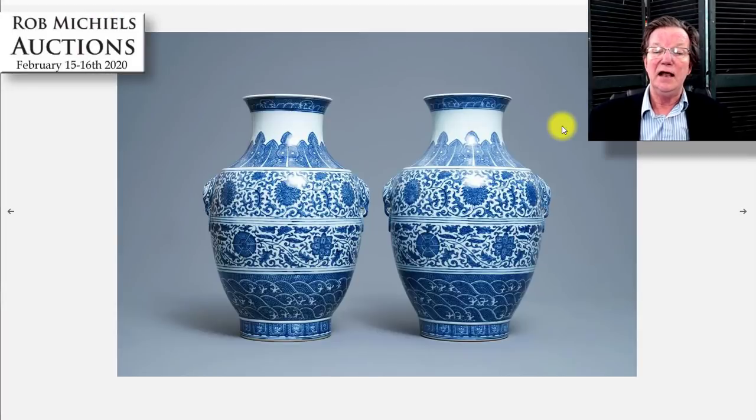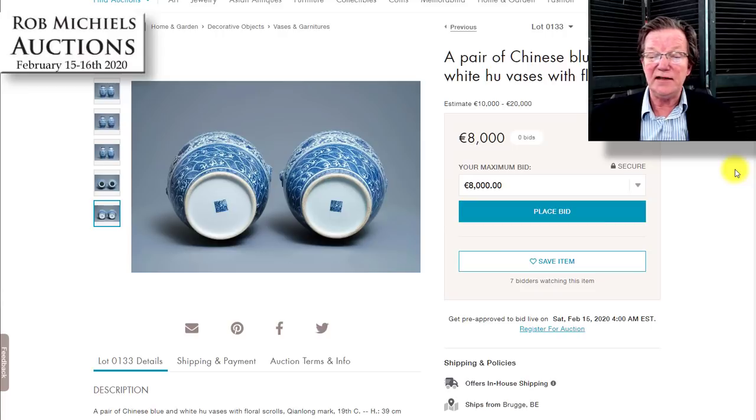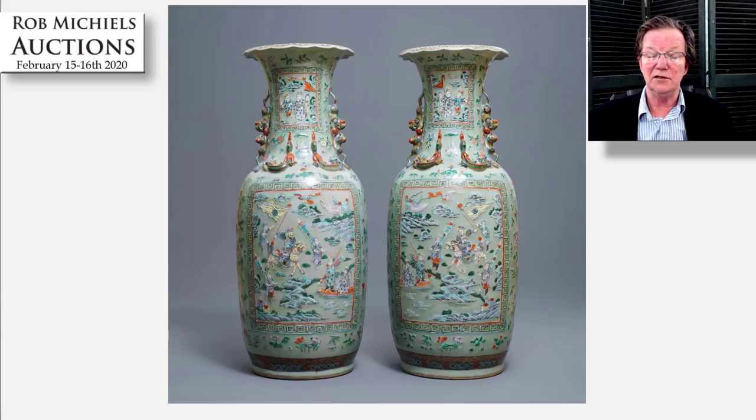Quality is excellent. And then onto this pair of Qianlong style blue and white. They're 19th century, but exceptional quality, really, really fine quality. And they are also quite big. There are multiple shots. They have Qianlong marks on them, but Rob feels that they're probably 19th century, and I agree with him. They're estimated at 10,000 to 20,000 euros, which is not an enormous price, and they are roughly about 16 inches tall. A nice size and beautifully done. As I'll keep saying, always get the condition report just to be certain, but everything else is fine.